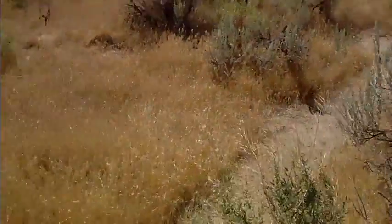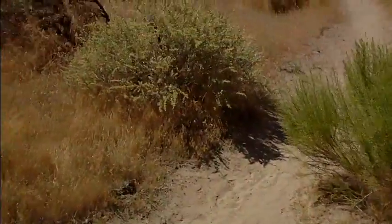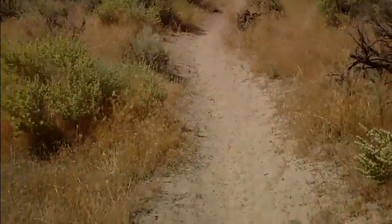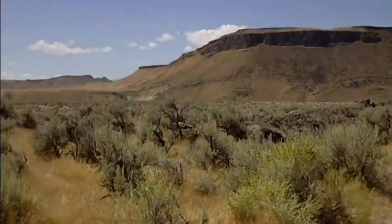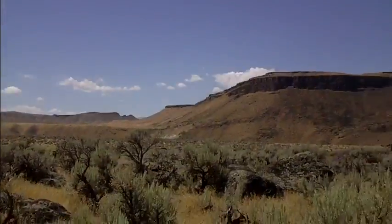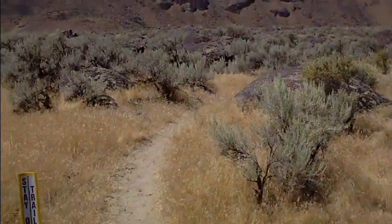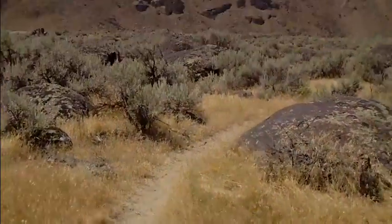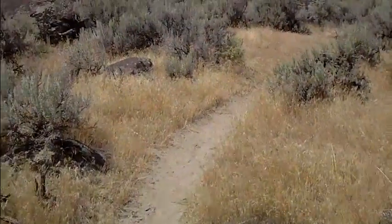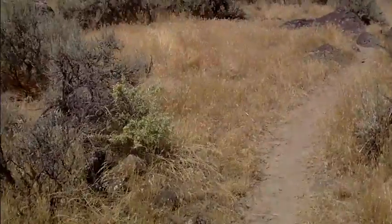I was hoping to see some mule deer on this trip. Didn't get to though. Heard a ton of coyotes last night. They're just howling up a storm, and saw a few lizards, snakes, some hawks, stuff like that. That's about it so far. Maybe pick up a deer on the way out, but I doubt it. It's kind of hot out, so.